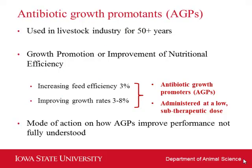I'm going to start by talking about what antibiotic growth promotants are. I'm going to refer to them a lot as AGPs. When I talk about it, I am talking specifically about sub-therapeutic antibiotics. I'm not talking about antibiotics for therapeutic use. We're not trying to replace those. Just trying to replace the antibiotics that are used for sub-therapeutic use to improve growth only.